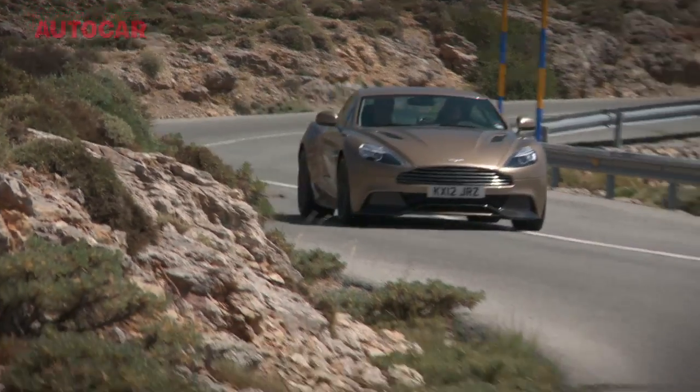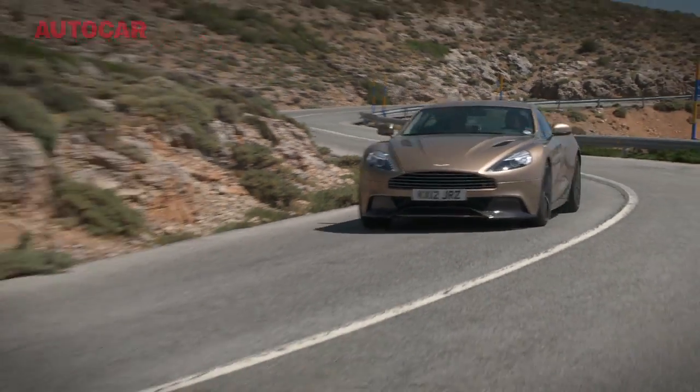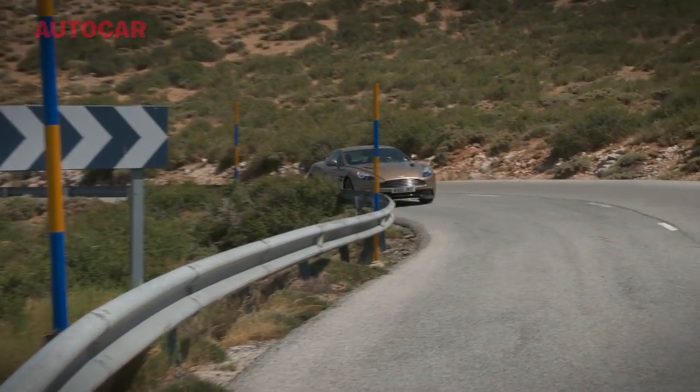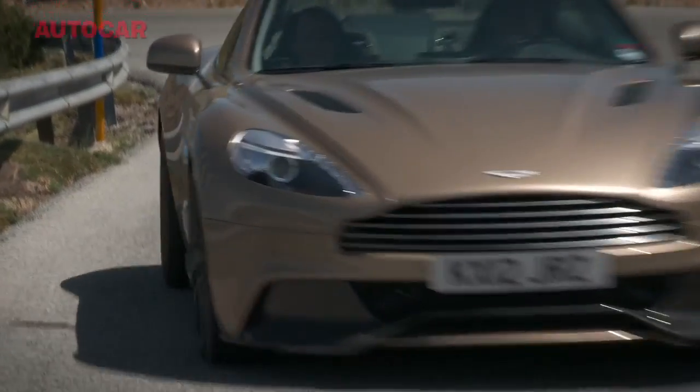We go to Sweden for cold. We go down to southern Italy for high speed and high temperatures. We come here for altitude and high temperatures. We use the Nürburgring for high temperatures and dynamic work.